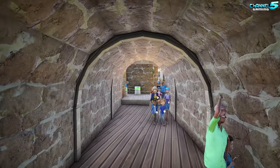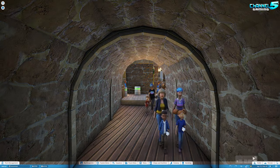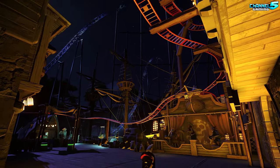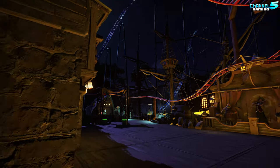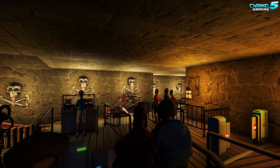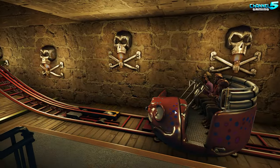Oh, we have a queue of sorts. I think we're going back tonight. Lots of switching from day to night in this experience today. Wow. There goes the music. Love it. And we have a spinning wild mouse coaster.